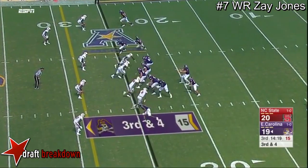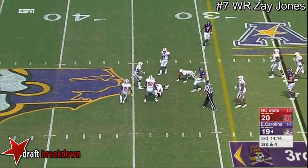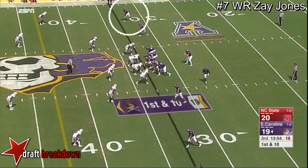In motion went Johnson at the slot. Down the middle of the field. That's going to be caught by Johnson. He'll get a first down to the 34-yard line. First down, Pirates.